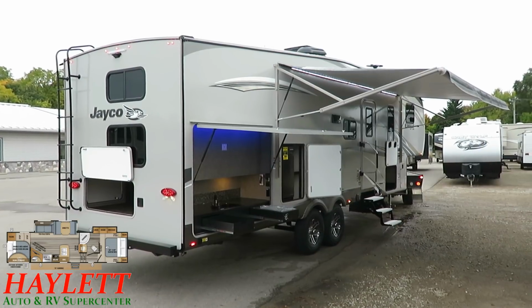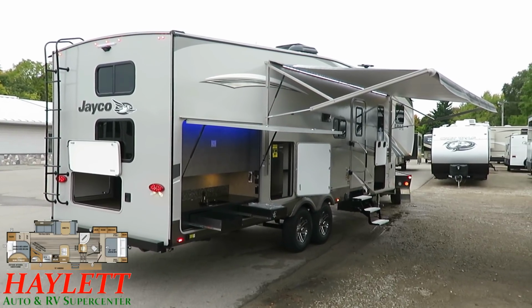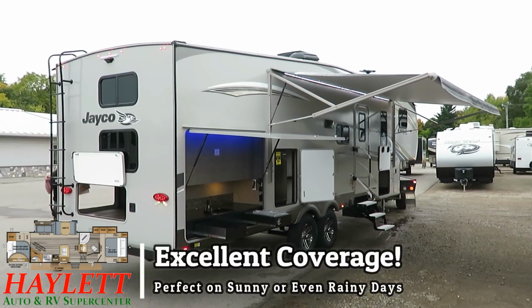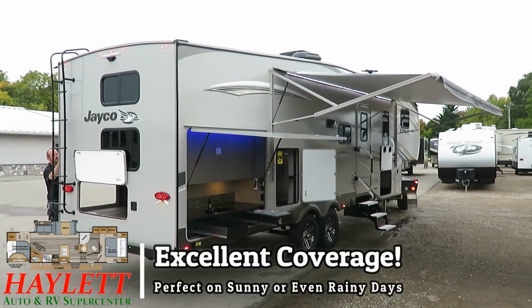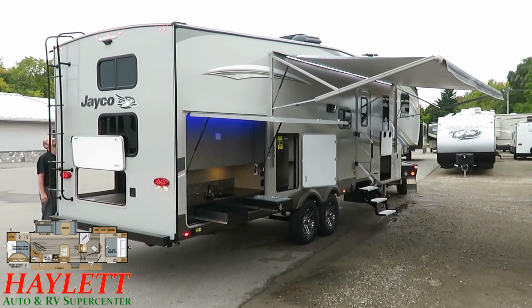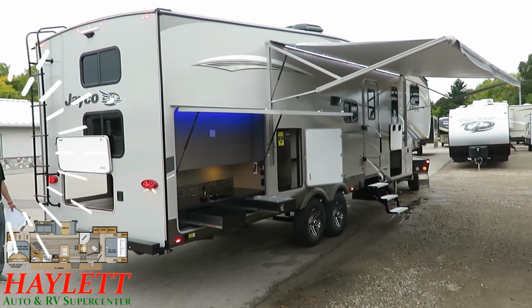And what's neat is between that full-size, really high-rise outside kitchen door and the large awning, you've got pretty close to full shaded coverage over here. If you're just looking to sit out under the sun, do some grilling, whatever. You got Mr. Jody over here doing some quality control for us.